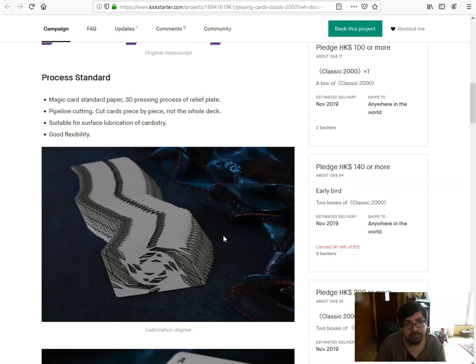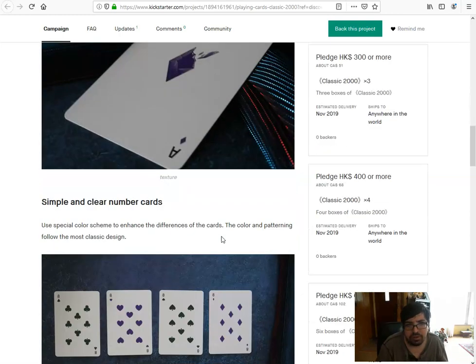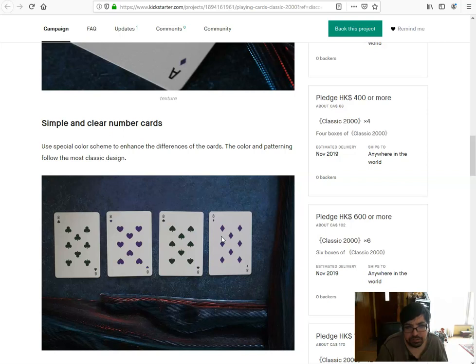Apparently the cards are cut piece by piece, not the whole deck. Whatever that means. Here you see some of the faces. Green and purple suits. Special color scheme to enhance the differences of the cards. Color and pattern follow the most classic design. I do like the pips being traditional looking.